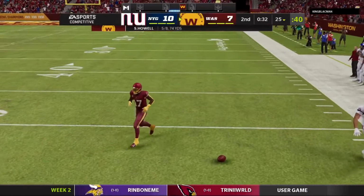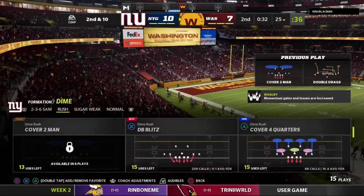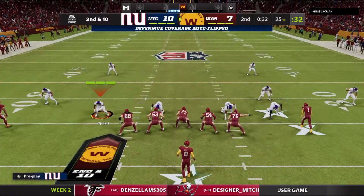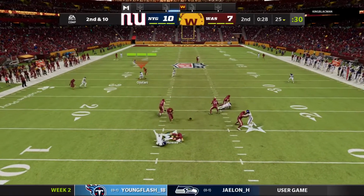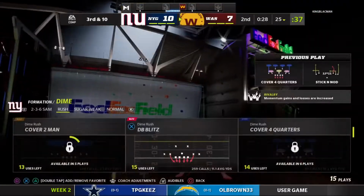Now here's a pass on 1st down that's knocked away and incomplete. Yes, sir. How about an attaboy there on 1st down? Got his hand in and knocked it away. So the incompletion, and now it's 2nd and 10, again from the 25-yard line. And he'll be hit as he releases it, and that'll fall incomplete.